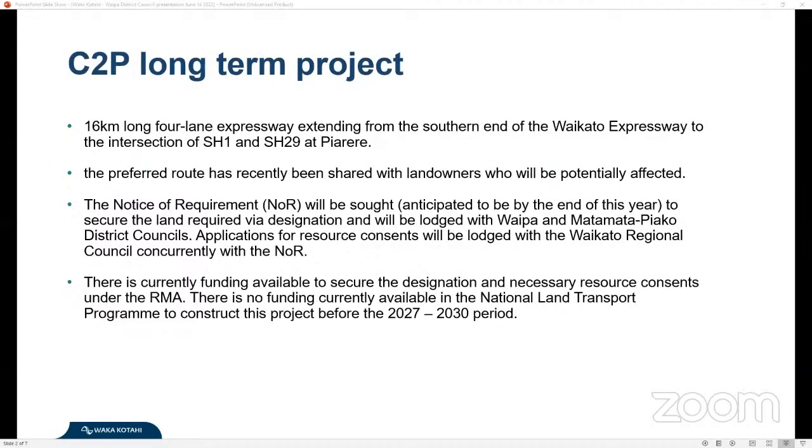Landowners, and so we're well into the consultation phase and looking at the land procurement phase of the project. We obviously have to go through a statutory process with a notice of requirement, etc., and resource consents, both with yourselves and Waikato District Council. And so we are anticipating doing that at the same time as we do the notice of requirements.